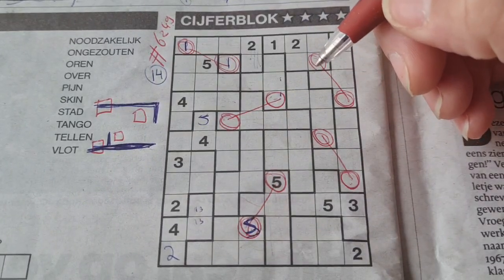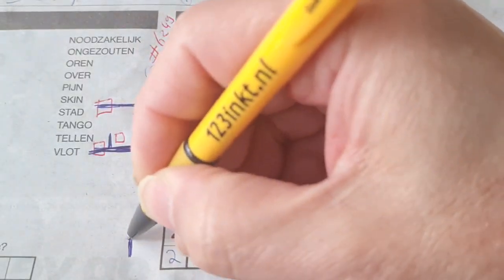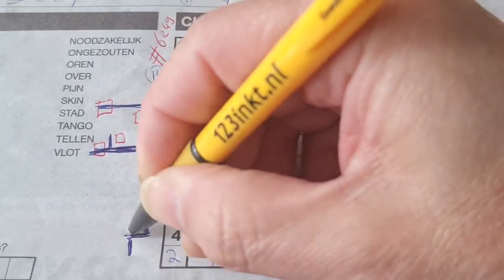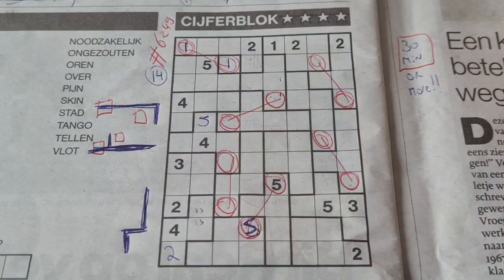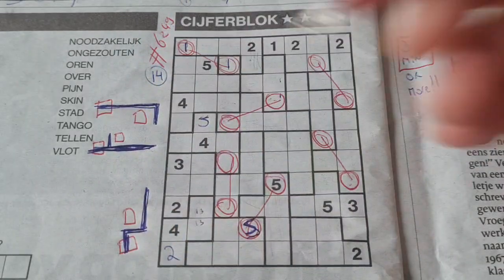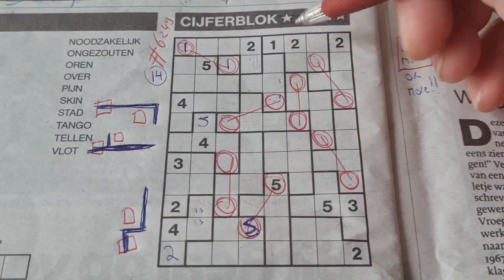Alright. Then the following shape, how about this shape? Let me draw this shape here. When you see this kind of shape, remember that this box has the same number as that box. This box has the same number as that box. Here, another one, upside down. This box has the same number as that box. Do we have more? No.